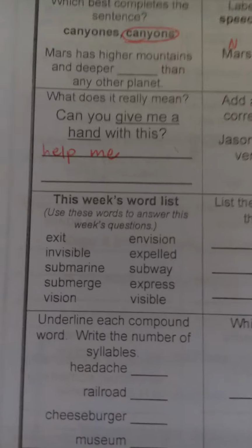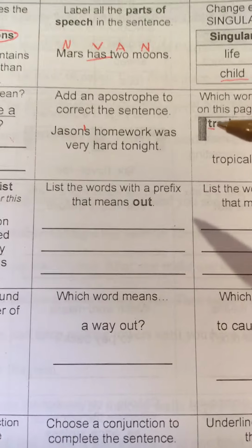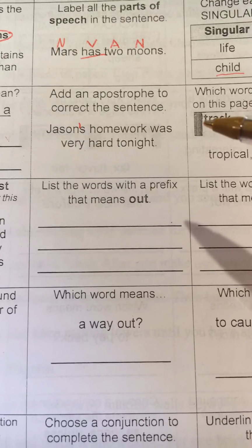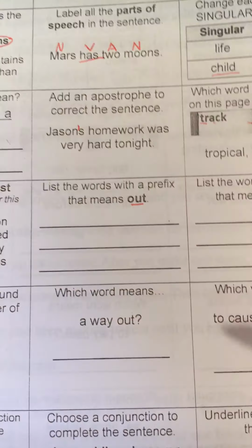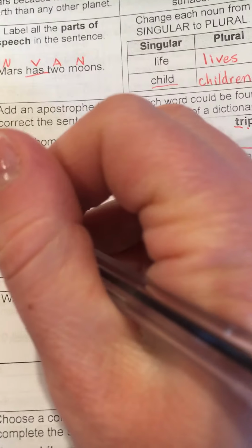My finger's in the way. Okay, this week's word list right here. And we're using these words for these next 3 questions. So list the words with a prefix that means out. Remember, this is X. Anything starting with X.